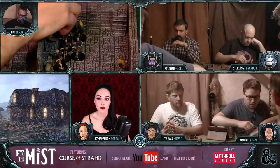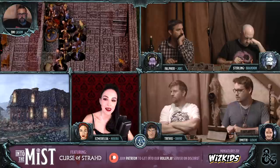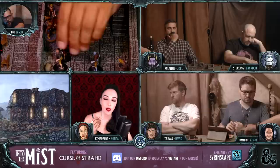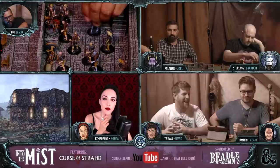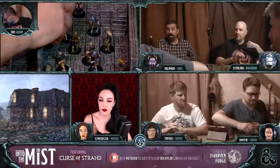Ezmerelda, you're up. Travash, you're on deck. I want to angle myself in such a way that when I cast this lightning bolt, I can hit as many of them in one straight line. First of all, they were all kind of not here, so I'm just going to move them back. 5, 10, 15, 20. That's a straight line. I'm going to cast Fireball to where it does not hit us. It's far back enough. We're on the stairs, so we're good.